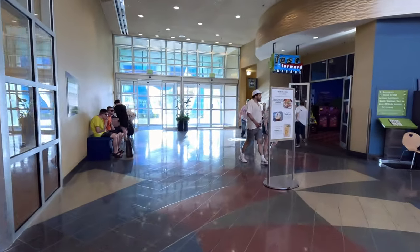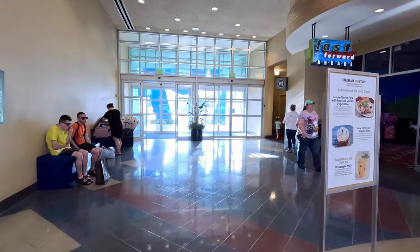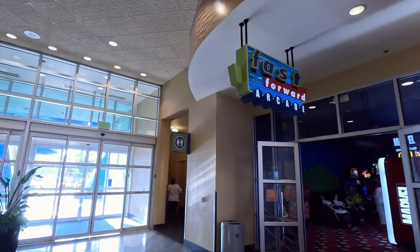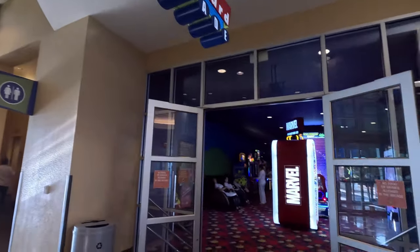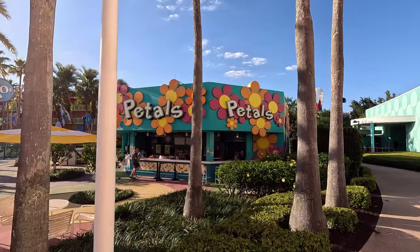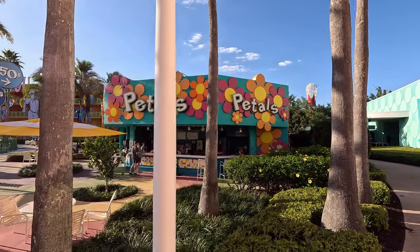All right, well, we are heading for the Skyliner. We'll quickly show the pool. Oh, this arcade looks pretty nice. Ooh, pedals if you're thirsty.